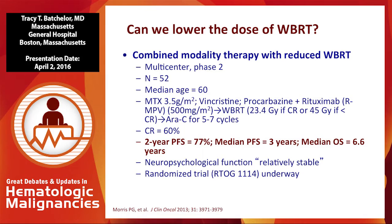So this has led the field really to look at lowering the dose of whole brain radiation or trying to eliminate whole brain radiation. So this is a study, a multi-center phase 2 trial, where they reduced the dose of whole brain radiation.